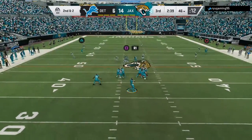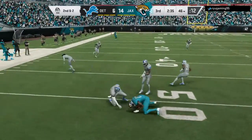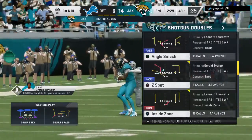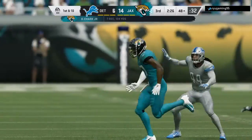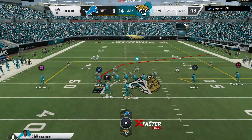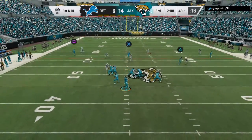Throwing again on second down, Winston. And this one into the hands of DJ Chark. He'll be brought down at the 48-yard line. 6 yards the pickup, and that's a first down. One thing you're hoping for when you run drag routes is to hit a receiver in stride so he can pick up a lot of yardage after the catch. But in this situation, the defense was effective, able to stop him before he could get a good head of steam going.